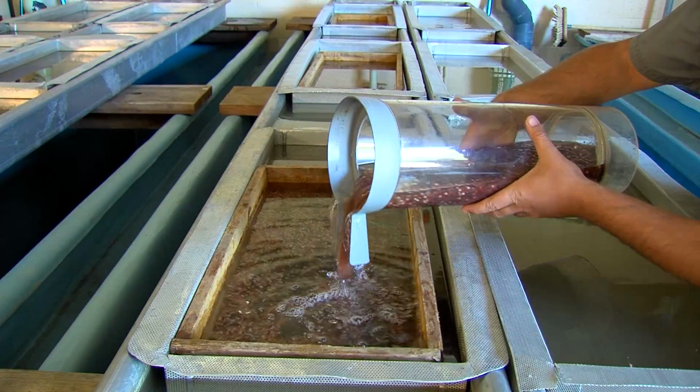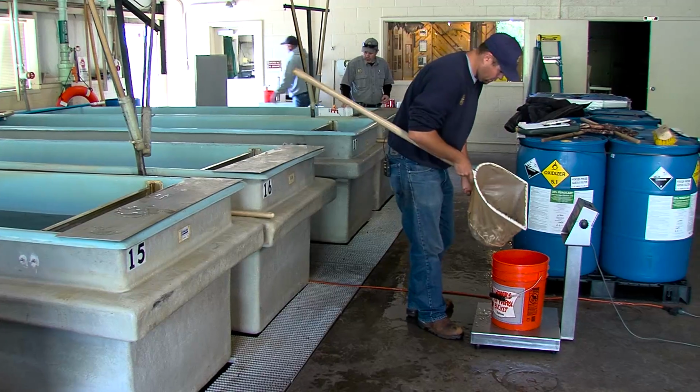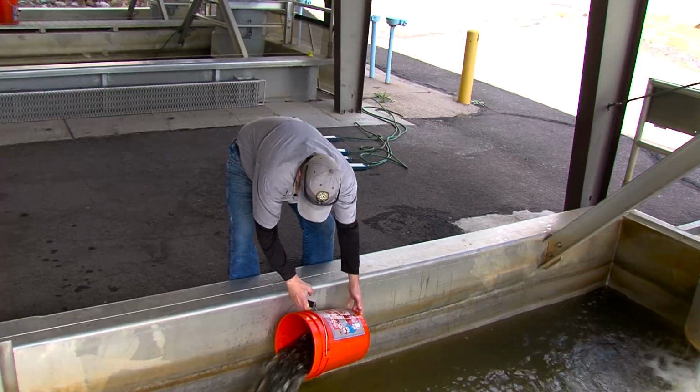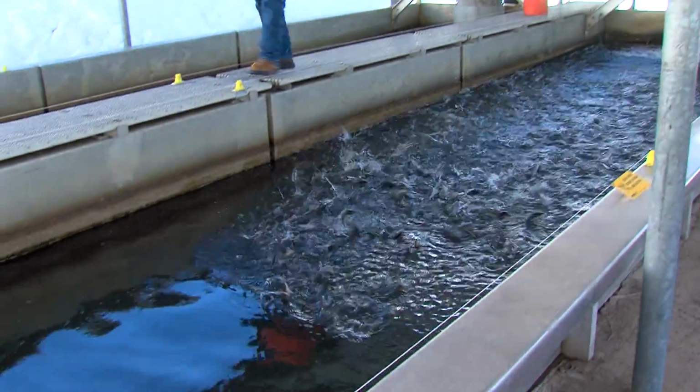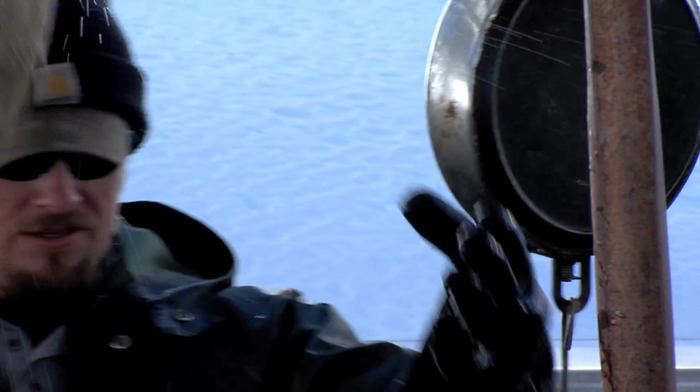Raising trout is a year-round job, so the next time you catch a shiny rainbow, take a moment to think about the dedicated hatchery folks whose hard work made it all possible.